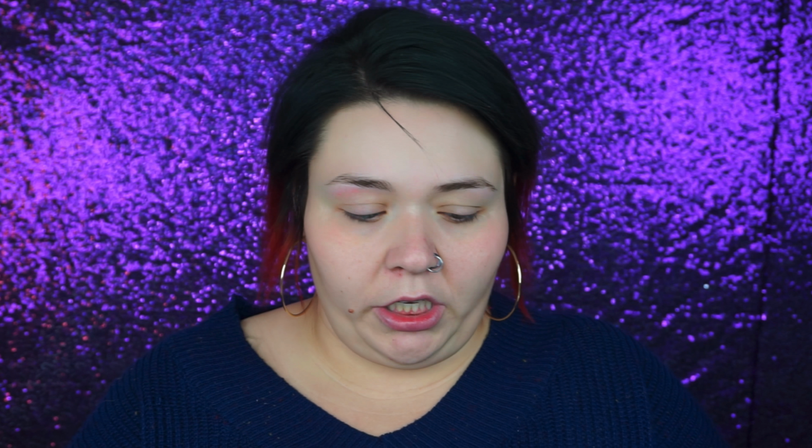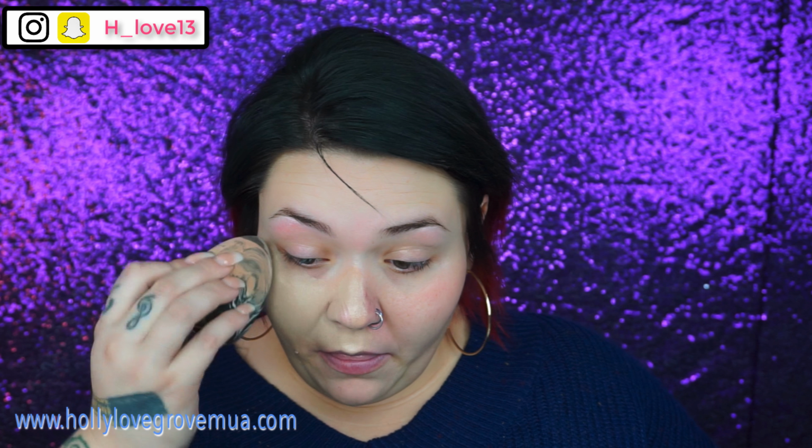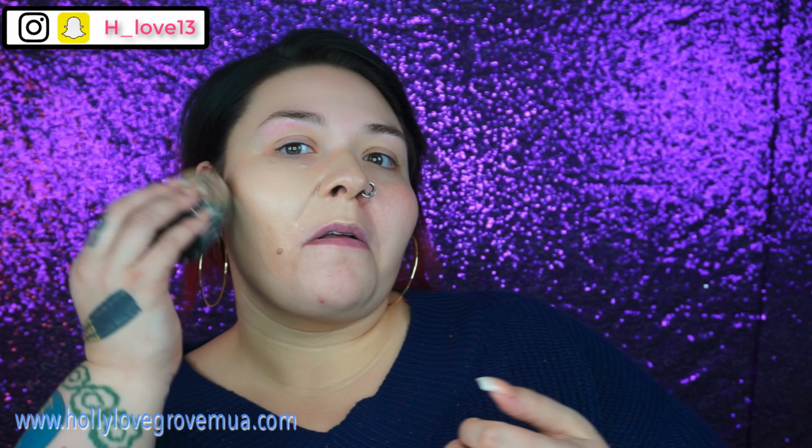All right, so let's give these a shake. I am gonna use a damp beauty blender to apply these. So they do have a pump foundation. And then I'll just take a couple pumps of both on the back of my hand. Okay, so virtually they look like the same color. So there's that. My beauty sponge is damp. Okay, so this is a tiny bit lighter than what my skin is. That's what I see in the lighting. I look lighter. It looks lighter.